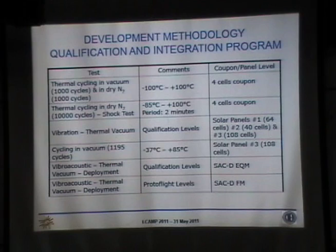I want to go into detail, but I should mention that we have a whole program of qualification and integration. This program included a lot of tests in thermal vacuum or in nitrogen, with thermal cycling between minus 100 and plus 100 degrees centigrade. This is to verify that the solar module will be appropriate for the environment that we will see in the orbit.